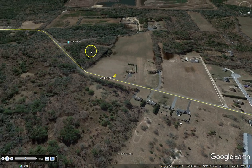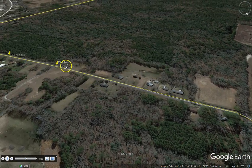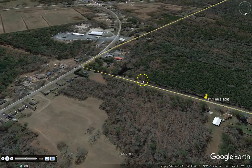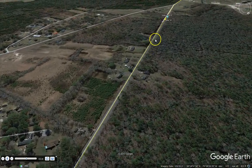Mile 12. We're going to have a water stop right here, about a mile and a half up. Mile 13, if you are concerned with it, there's the 13.1. So we're going to make this right-hand turn onto Allen Road and take this short little strip over to here.